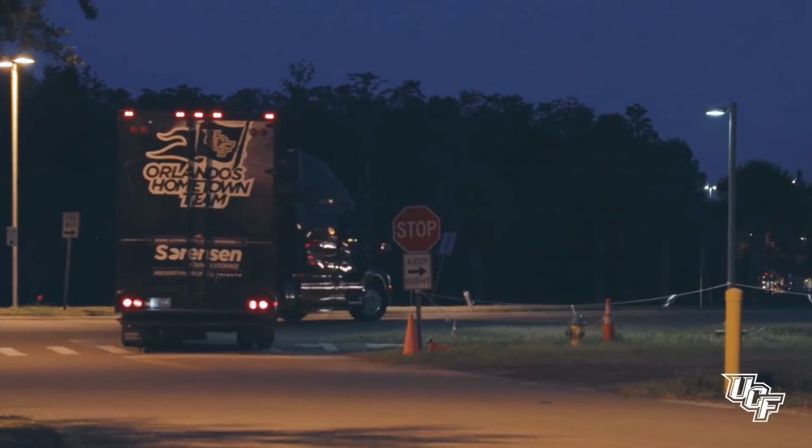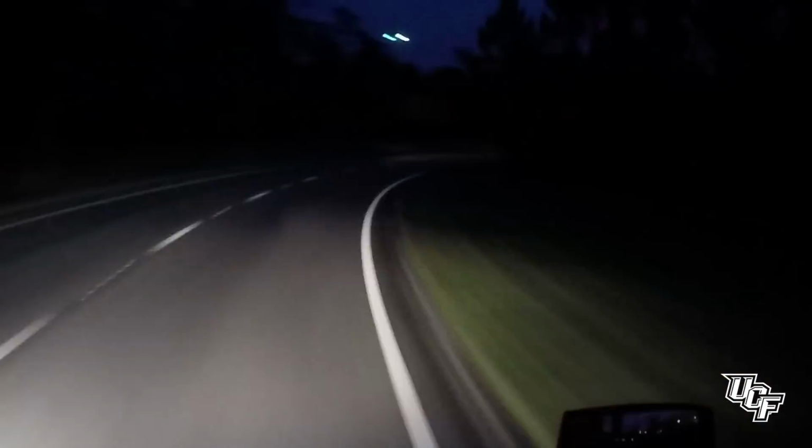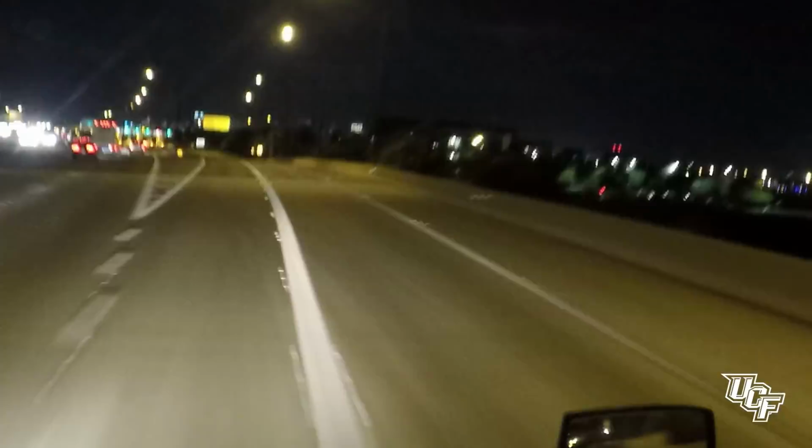It's only Wednesday, but the trailer's on its way to Memphis. But before it can make the 820-mile trek, the equipment staff has to pack it with all the team's needs.